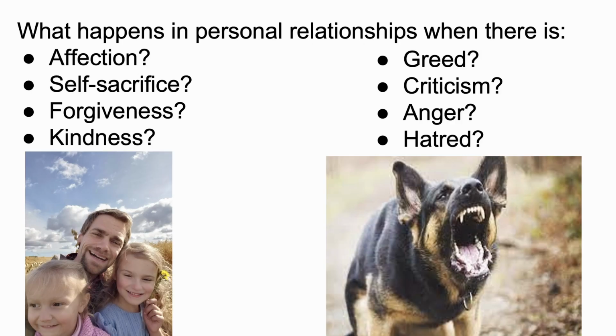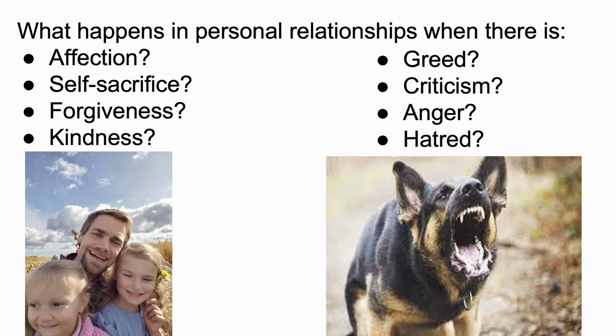I believe my title was Living on Love, and I think we're talking about living soil. Now, I can't prove this, but I believe from the bottom of my heart that it's love that creates life. And I think if I can learn to see my soil not as something to manipulate, but as something to have a relationship with, my soil will respond, just like personal relationships would respond. What happens in personal relationships when there's affection, self-sacrifice, forgiveness, kindness? I love this picture of me and my two daughters, and they're just open and free.